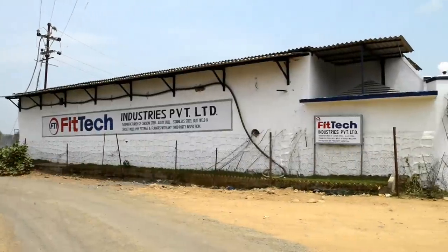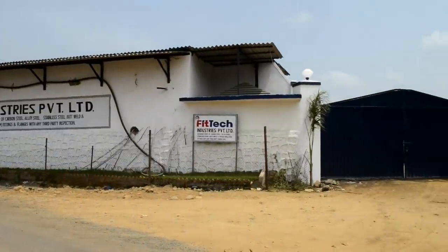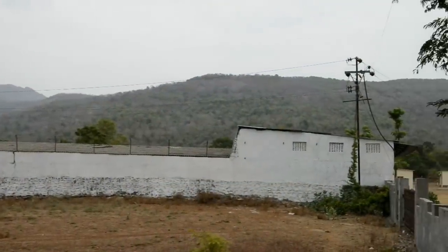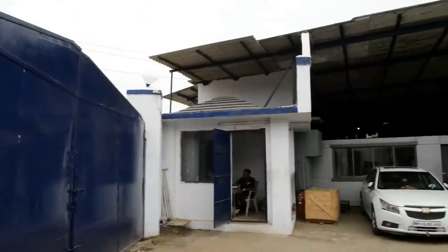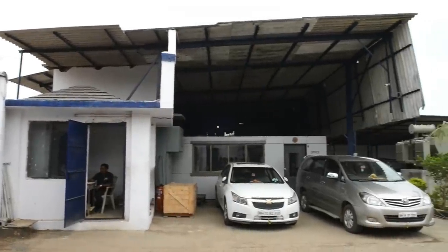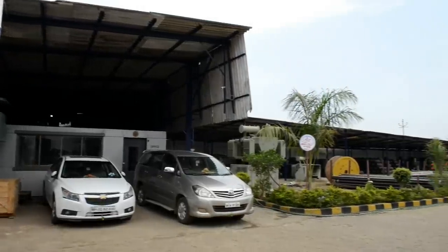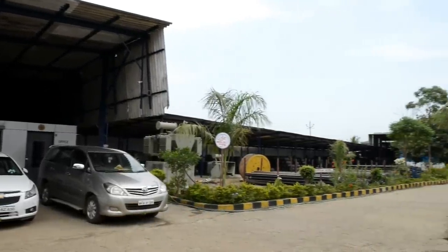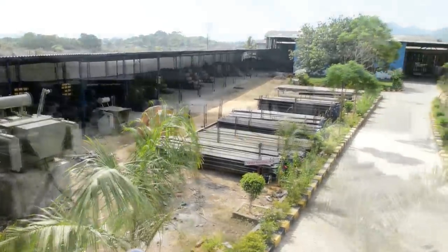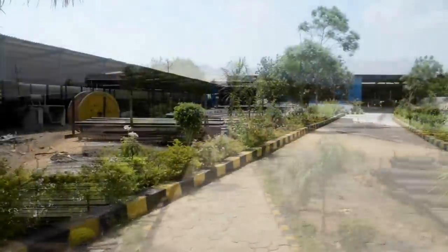FitTech was established in 1985, and now we are the largest manufacturing company in India, producing butt weld pipe fittings and flanges with the world's latest green technology and providing international quality. Our factory is located at Village Poman, Taluka Vasai, Maharashtra, India. It is easily accessible from National Highway No. 8 and 35 kilometers from the International Airport of Mumbai.